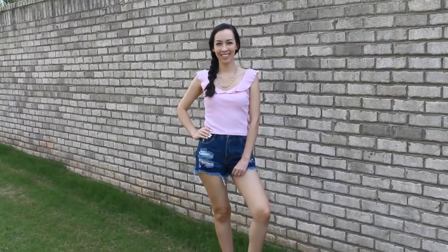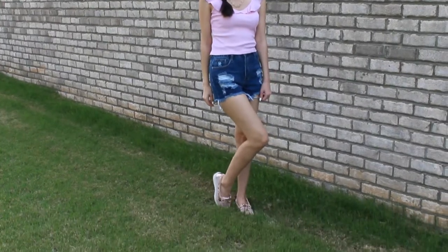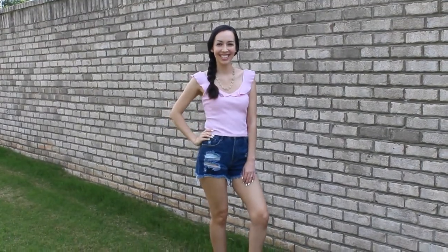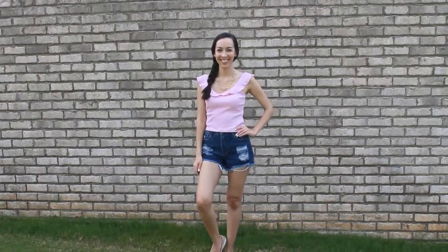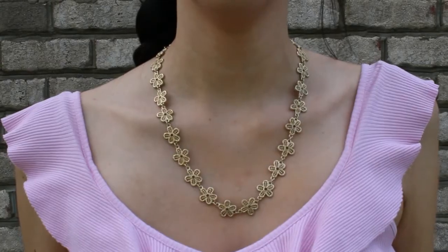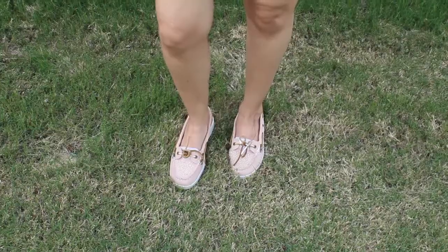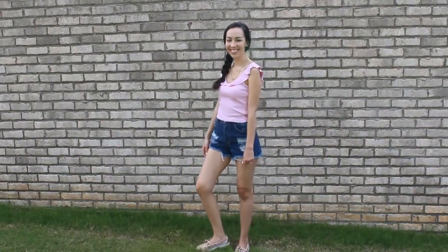So I call this first look Casual Cutie. You could wear this outfit for a stroll in the park, out running errands, or even a theme park whenever those start to open back up. I'm wearing this pretty pink top from a clothing store called Garage. I love the little flap detail along the neckline of this shirt. It's so feminine and girly. I added a little statement piece flower necklace. It's either from Forever 21 or Rue 21. My distressed high-rise shorts are from Forever 21, and I'm wearing my rose gold pink Skechers.